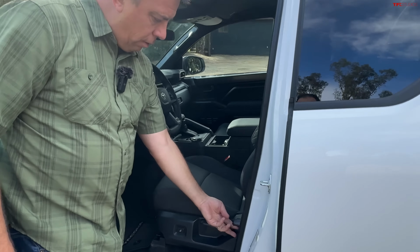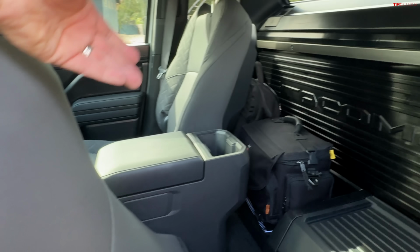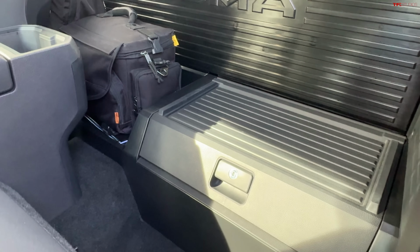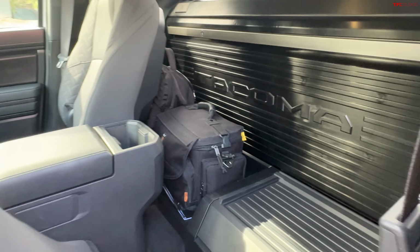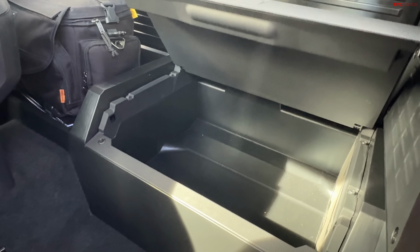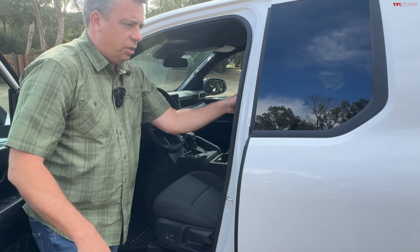You could pull this lever right here, bam, pull the seat forward, and you have a storage compartment behind it. And I can show you a little bit more about this because that rear wall actually comes down, and there is a pegboard back there, and there's a storage compartment. Sorry, it's a little bit hard to show. There's a storage compartment right there that you can lock with a key. So that's all good.